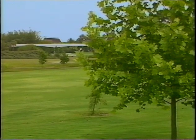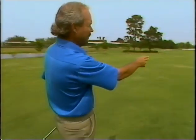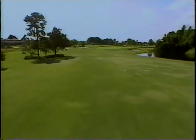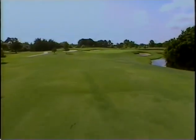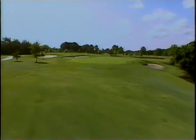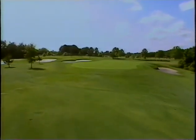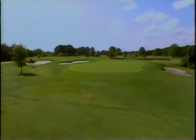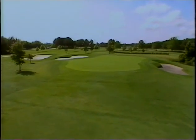Now from here, I've just got a short iron to a green that's protected again by a lagoon on the right, bunkers in the front right, 2 bunkers on the left-hand side. The difficulty here is trying to figure out the wind. It comes off that lagoon from right to left. So if the pin is on the right-hand side, a miscalculation can put you in the bunker or even worse, in the lake. Now this hole is well over 400 yards.